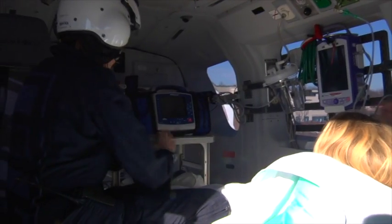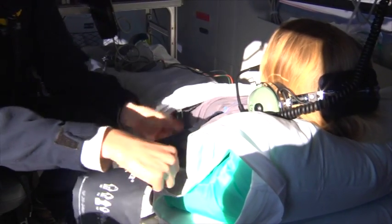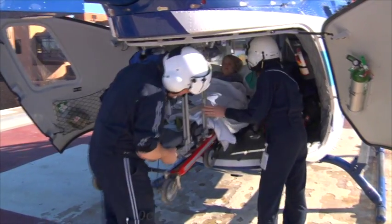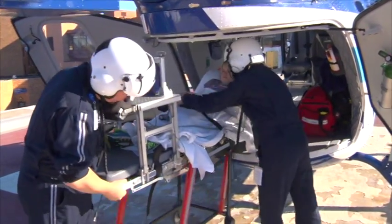The pediatric team is composed of highly experienced pediatric nurses, adult nurses, and paramedics. A pediatric intensivist directs the pediatric flight team on all medical transports.